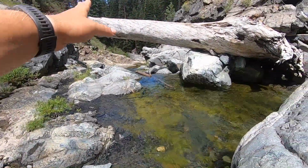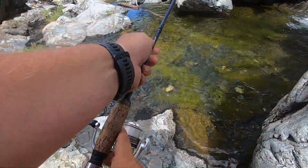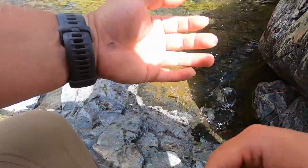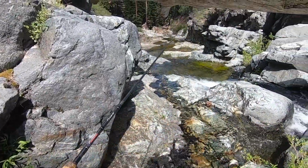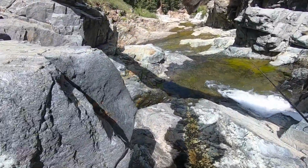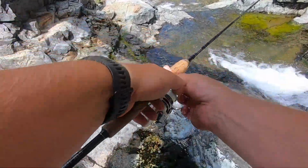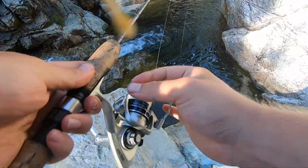I made it down. I took a quick cast. I figured there's not going to be anything since I fished this whole stretch and I haven't seen anything. And then look at this pretty guy. Oh, and a quick release. Yeah. I don't know, this is looking pretty slippery. Oh yeah, the water's picked up since the last time I was here.